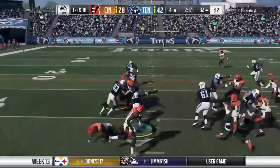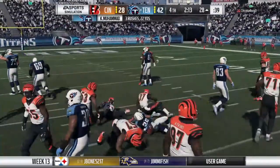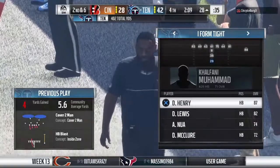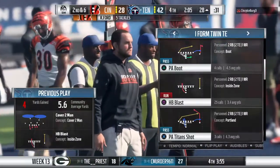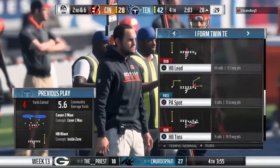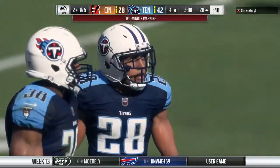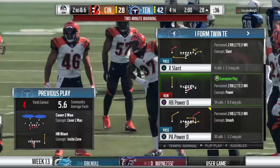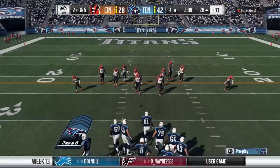They'll run with Muhammad. And he's going to fight his way forward here for a modest gain. Yeah, give him 4 yards there. It'll be 2nd and 6. Second down to the offense in search of 6 yards.